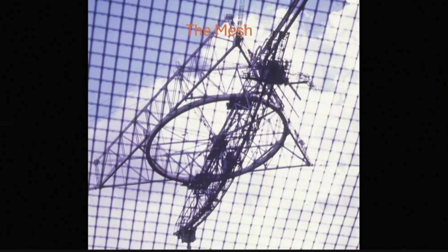This is looking through the mesh. I think this was called hardware cloth. The openings are about a half an inch, plus or minus.